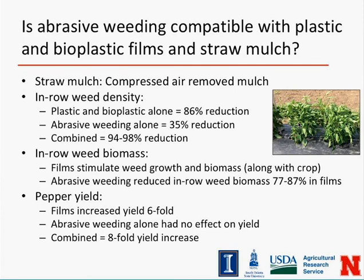But even if you ignore that problem, one issue is that when we're propelling these grits at close to 700 kilopascals or 130 psi, in addition to the weeds blowing away, a lot of that mulch blows away too, which kind of defeats the purpose of the grit application, because you're removing your mulch from the bed top as you spray your grits. And so it's just not a real logistical fit between straw mulch and abrasive weeding. So I wouldn't recommend that. But if we look at plastic and bioplastic films, certainly the plastic films are a little bit more durable and can handle a little bit of damage from the grit.